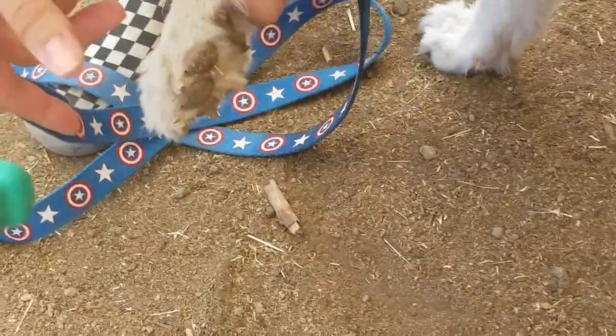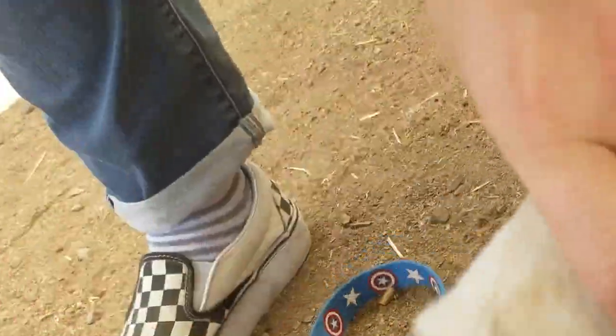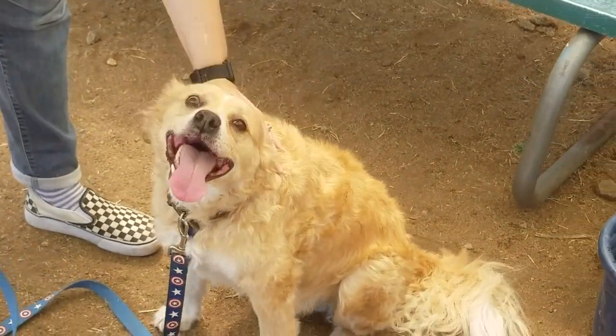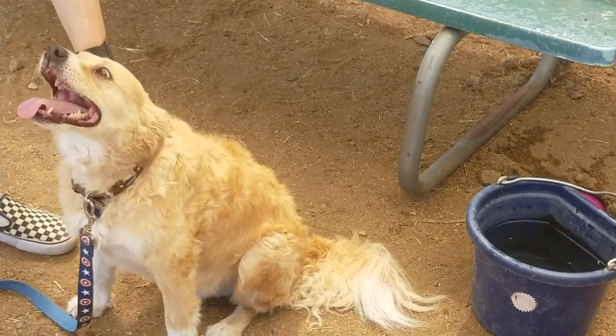So we're going to stop because he's starting to get his little paw torn. It's all from all the pivoting. See right there? Wow. And it's just that first layer of skin on the pad. But you were having fun anyway. Thank you very much. This was very fun.